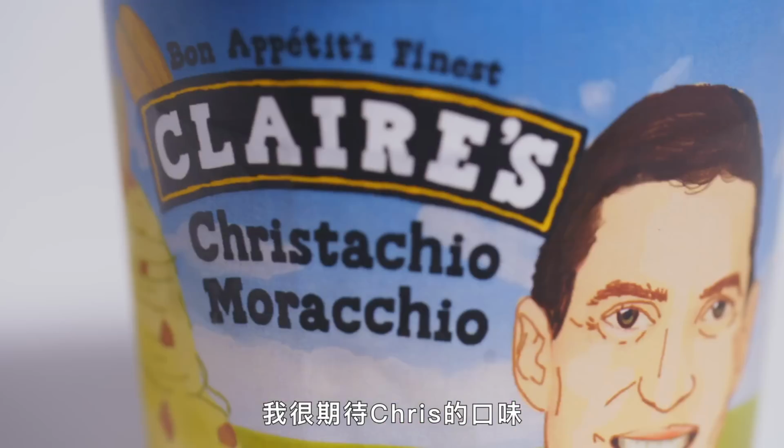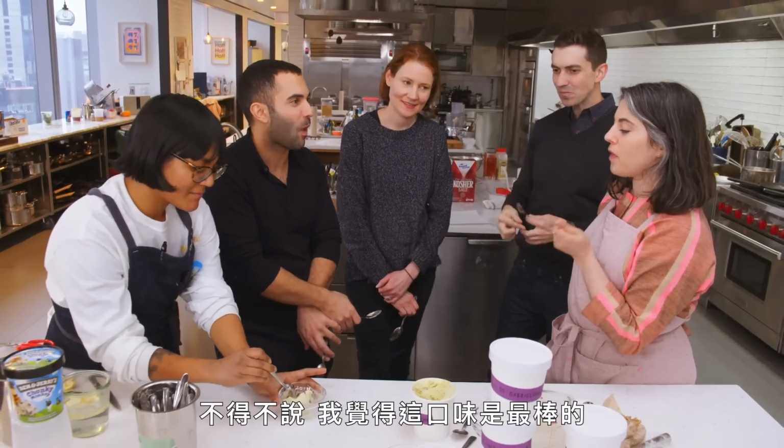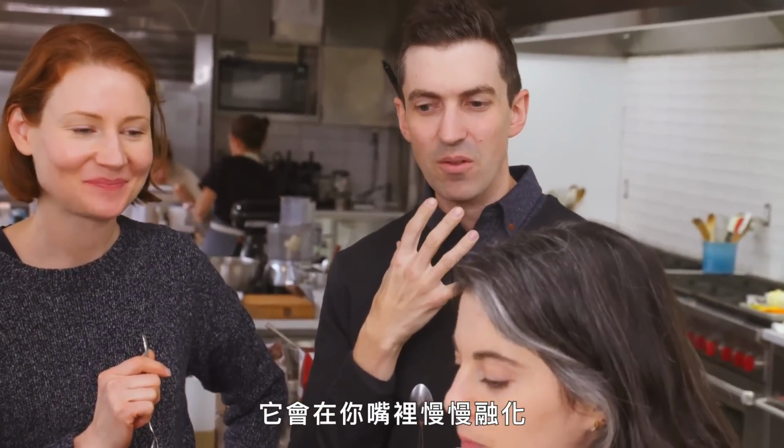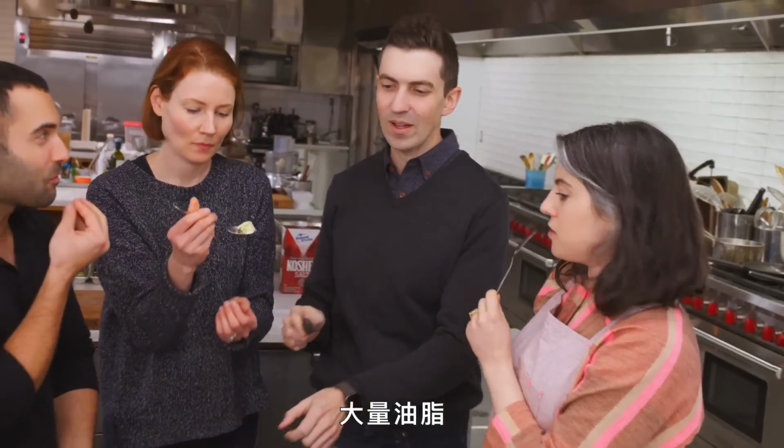I get it. I'm really excited about Chris's flavor, Pistachio Moracio. I have to say, I think this is the best flavor. It just slowly melts in your mouth. Because it has a ton of extra fat from the pistachio paste. I need a little bit more.